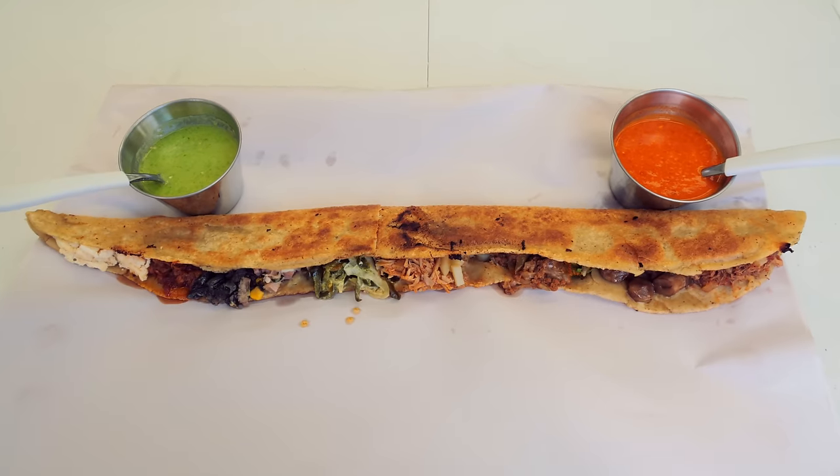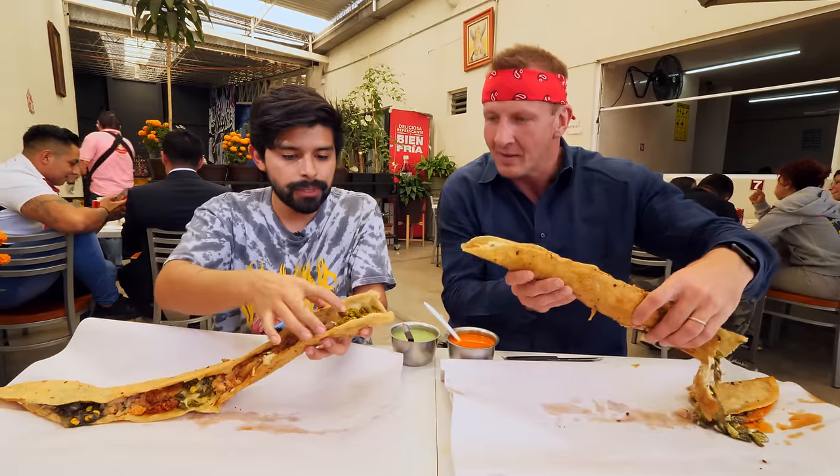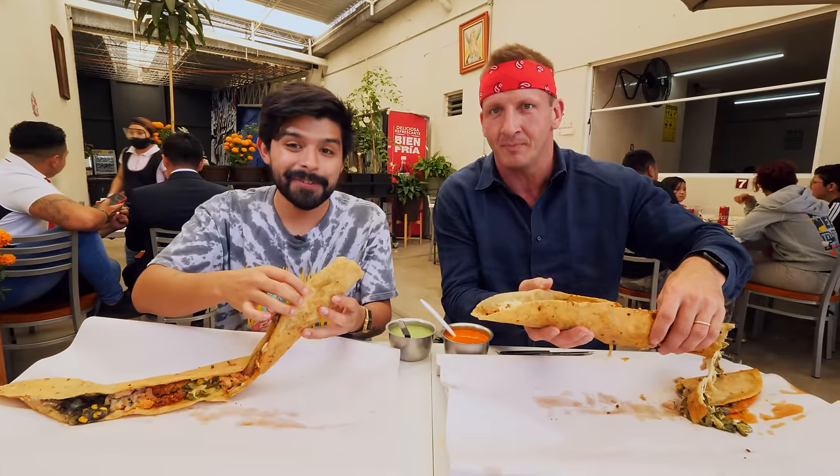This is a different quesadilla. Yeah. It looks similar, but inside it couldn't be more different. Are you ready? Yeah, I'm gonna start with this one that is the flor de calabaza. Oh, and I'm gonna start with that one, which is white requesón. Oh, requesón. One type of cheese. Let's try it out.